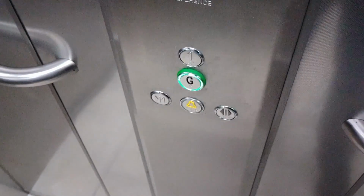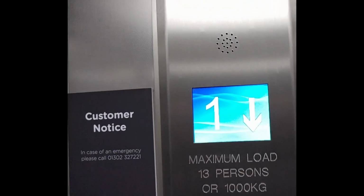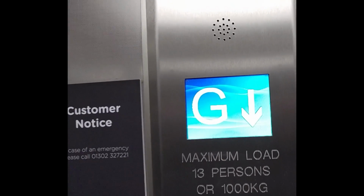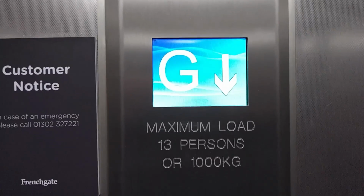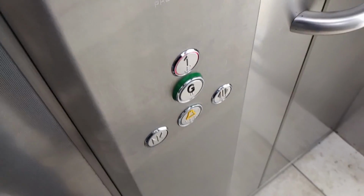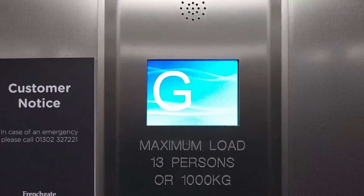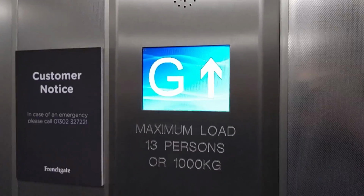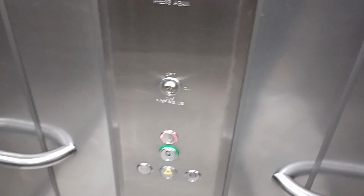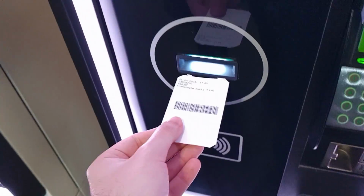This is another lift at Frenchgate in Doncaster. It's an unknown elevator company. Capacity 13 persons, 1000 kilos. Ground floor. Here we are at G. Doors opening. Go back up to 1. Door close button does work like that. It's got the same voice as the one opposite Sainsbury's. Here we are back at 1. Level 1. Doors opening. Over there is the old entrance to the Debenhams, which is no longer existent.